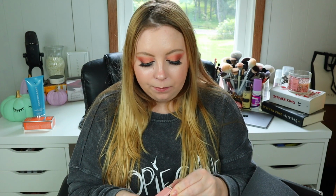Okay, next up from Persona. This is a lip gloss, and this retails for $16, and it's in the shade Toffee. So here is the shade. I'm not going to keep it, just like the other gloss. I'll probably just throw it on my Poshmark. Maybe I'll bundle them together, but yeah, that's the color of the gloss.